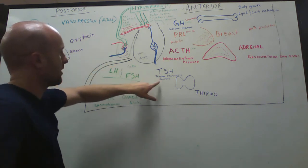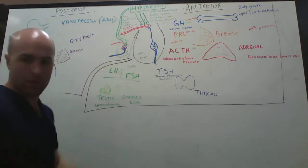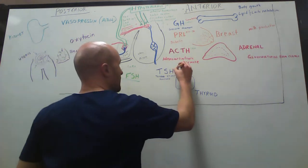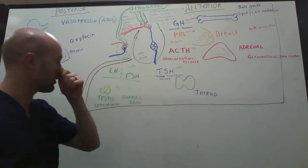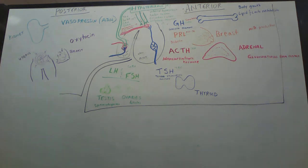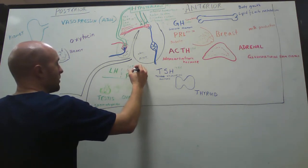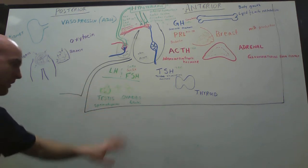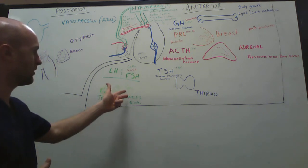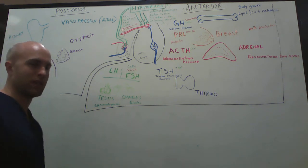So the thyroid stimulating hormone is stimulated by thyrotropin releasing hormone, which I forgot to put on there. Thyrotropin releasing hormone is stimulatory for this to release that. And then there's the gonadotropin releasing hormone, which stimulates the luteinizing hormone and follicle stimulating hormone, and it's inhibited by gonadotropin inhibiting hormone. These two control basically the follicles for the women when they're ovulating and all that, and for the men, the testes, the process of spermatogenesis.